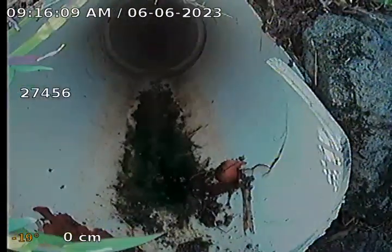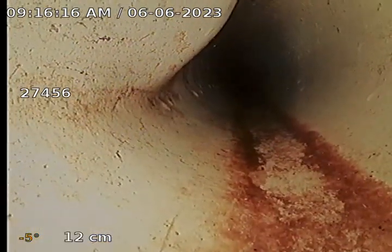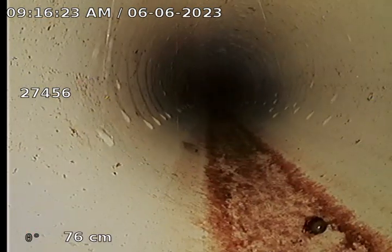I'm just entering the drain via the curb outlet and working my way through toward the home on the left side. Okay, there was a section of pipe there that was slightly impacted, but nothing's penetrated, it hasn't worked through, so it appears of little consequence.